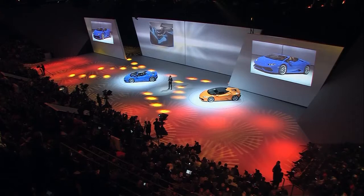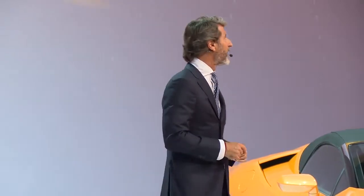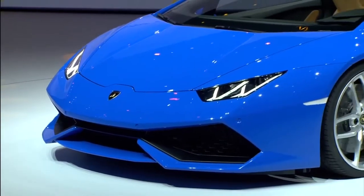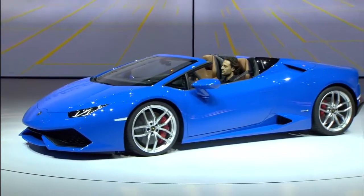But we've, of course, focused on the chassis, too, a lightweight chassis made of carbon fiber and aluminum, and it has achieved a level of torsional rigidity that's 40% up compared to the predecessor, the Gallardo Spyder. And last but not least, we have reduced CO2 emissions by 14%. And we've done this thanks to many things, including cylinder deactivation and our stop and start system.